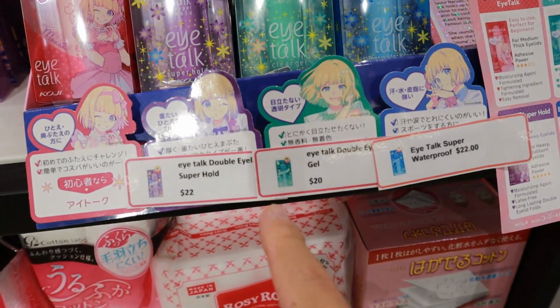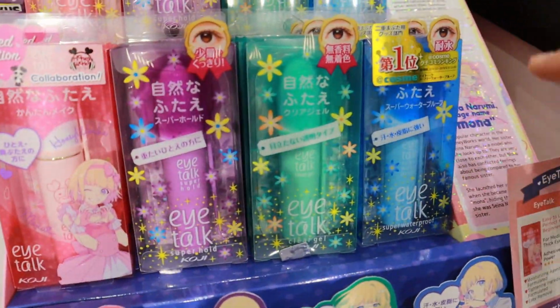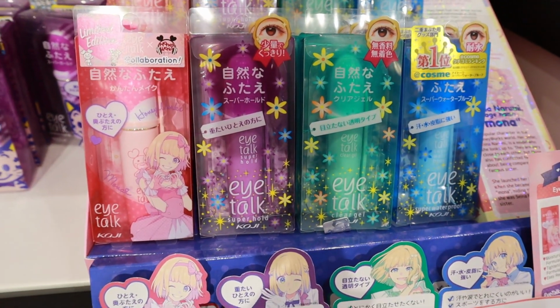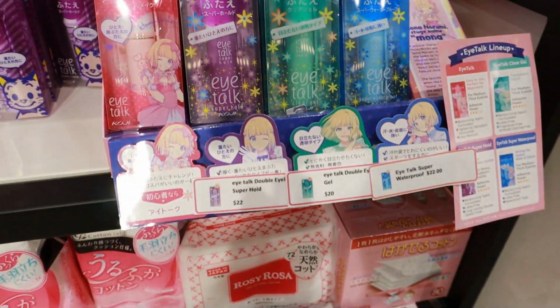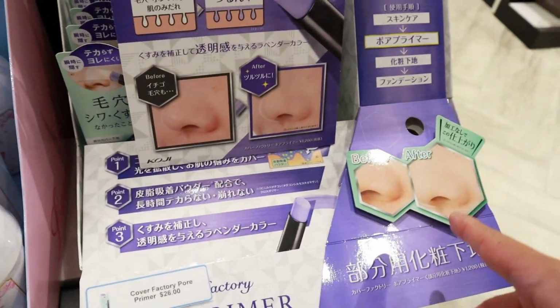It says it's like $22 depending on which one. Yeah, definitely let me know. I think I did buy one of these in Japan. I just don't remember using it. Yeah, I think I did, but I don't think the video went online because I wasn't happy with how it looked.